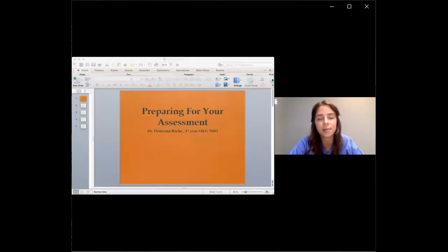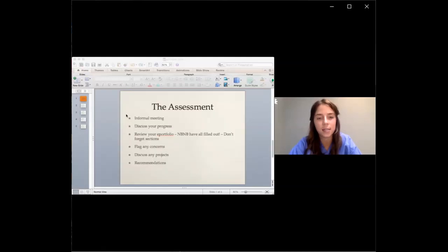So the actual assessment itself, it's an informal meeting, and the idea is to discuss your progress. They really start off by reviewing the e-portfolio that I've mentioned. So again, I can't stress enough, have everything filled out. You don't want to spend your assessment explaining that you actually have done things but just haven't filled it out. Instead, just have everything filled out and have an e-portfolio that you're really proud of.